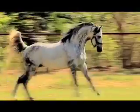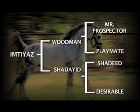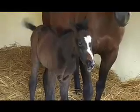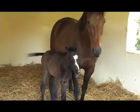Imtiaz is a grey stallion from the Woodman family of sires with the Shadayad line on his dam side. This first crop of foals have just been born. They've all come out with a good size, a good weight, good bone. So far the average of the horse that is born looks like it's fine. It's not like they're weak boned or they didn't have the weight at birth and things like that. So they've all got the ingredients right.